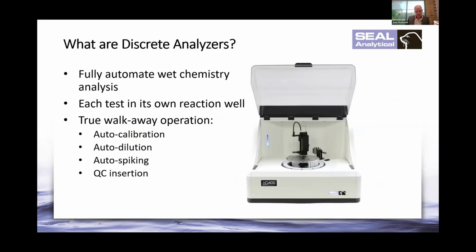So what is a discrete analyzer? Well, odds are if you came to a webinar about discrete analyzer reagents, you probably have a pretty good idea. But just in case, a discrete analyzer is going to fully automate the wet chemistry process. So it's going to take samples, take reagents, and put them into a well. The name discrete analyzer comes because each test is actually done in its own discrete well. While it's automating the different methods that we may be running, whether it be ammonia or phosphate or nitrate, it's also able to do a number of additional automation things for us.